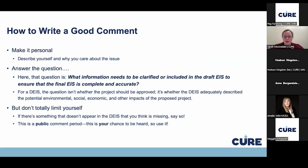So I think a lot of you already know how to write a good comment, but if you're interested in making a comment, we really want you to make it personal. Describe yourself and why you're caring about the issue. You don't have to live there necessarily to care. You might have friends or family. You might care about the environment. You might like to fish or hunt or do whatever up in this area. You might live along the other parts of the route and want to weigh in here.